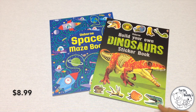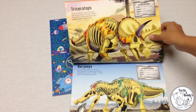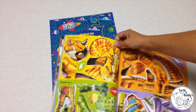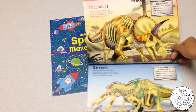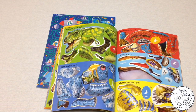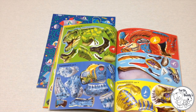Build Your Own Dinosaurs sticker book is awesome. Each page shows a skeleton of different dinosaurs, and it has the name of the dinosaur, some facts, and some statistics about it. In the middle of the book, there are stickers that you can use to actually build out your dinosaur. So you can see here, these are the stickers for the Triceratops. So your child would actually take the stickers off and then build the Triceratops. There's 20 different dinosaurs in this book, some that most people have heard of, like Tyrannosaurus Rex or Pteranodon, and some that, unless you were really into dinosaurs, you probably wouldn't have heard of, so I'm not even going to try to pronounce that one.